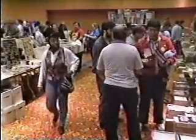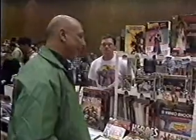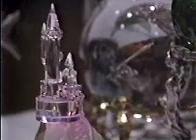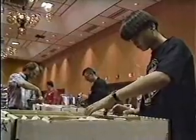I have a dealer's room, sometimes commonly called the huckster's room, which is similar to a science fiction and fantasy flea market. Retailers from all over the United States purchase table space to sell their wares. You can buy leatherwork, jewelry, books, hats, posters, dragon statues, practically anything in science fiction and fantasy that you would like to have if you're a collector.